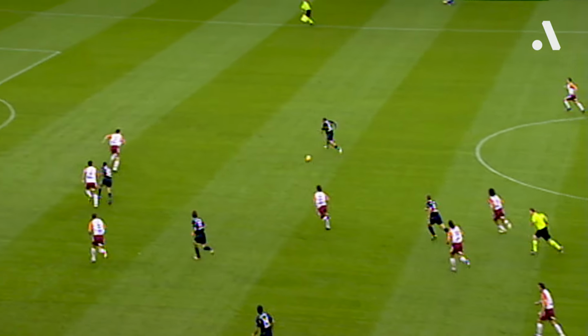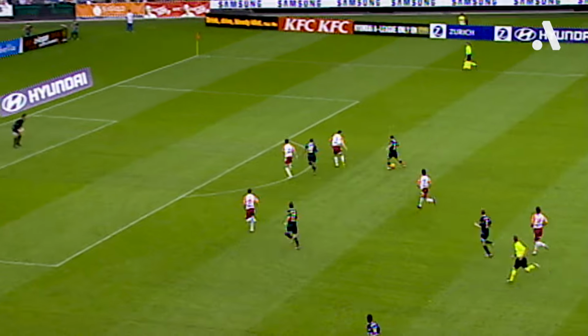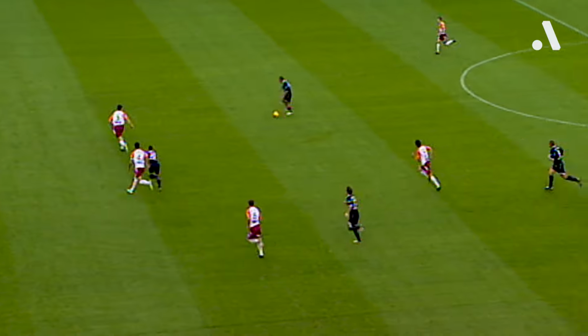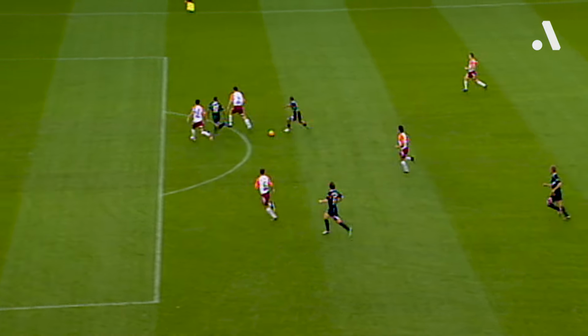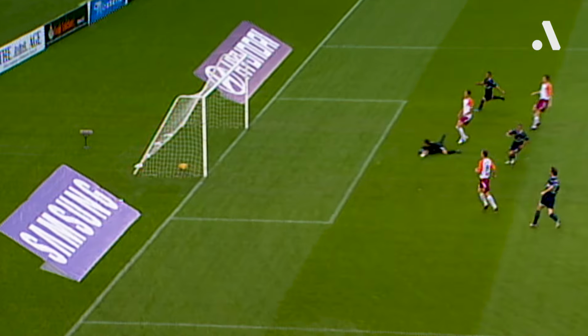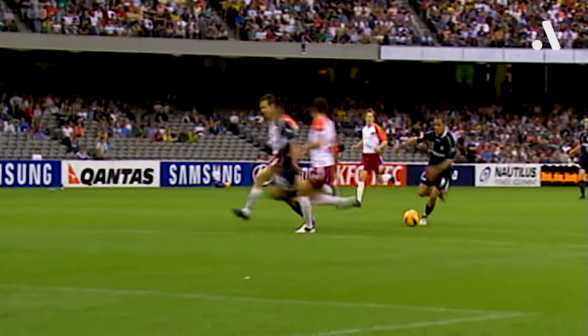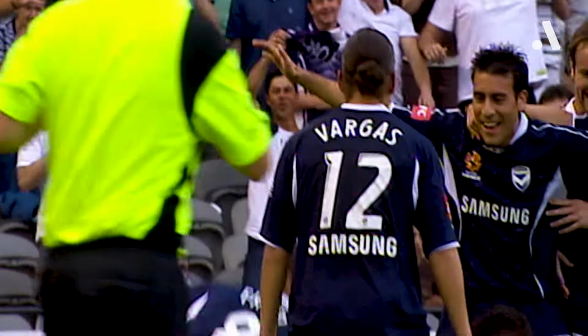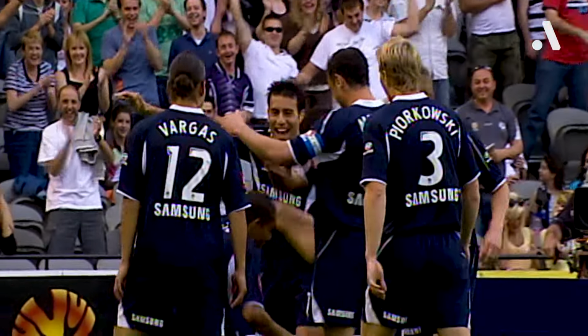To his game, as he's proving here, as he tees up Fred, bit of space to attack. Fred, 1-0. Well, it just opened up for Fred. Also with the initial touch, and Fred was allowed to run free and dances free around Telstra Dome. It's the Brazilian brilliance which has put Melbourne a goal in front.